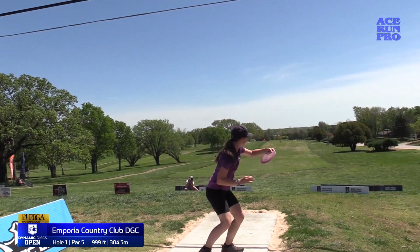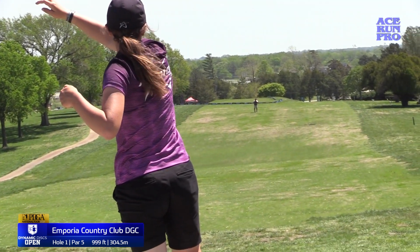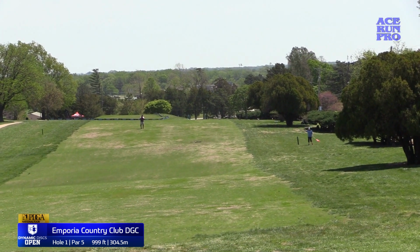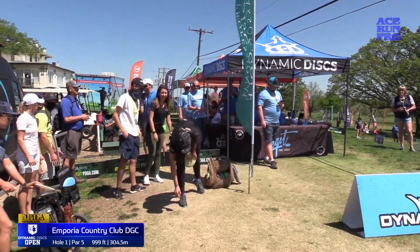She's probably ripping on her D2. What's nice is that this is the first shot and you can just air it out. Just throw it as far as you can. The fairway's wide enough. Really just that OB on the left is what we're kind of thinking about. Maria Oliva.